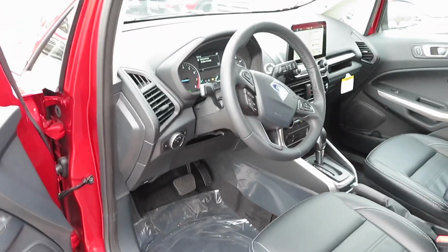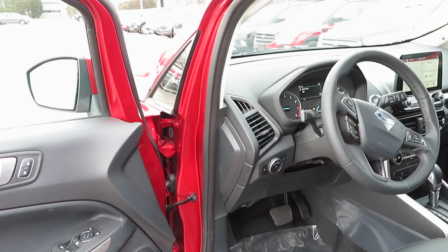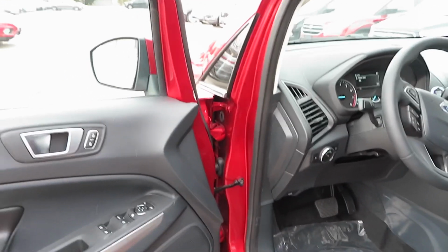Oh, the push button start is in there. I'm thinking about remote start. My fault, y'all. Like I said, it's cold. It's cold. I can't even think.